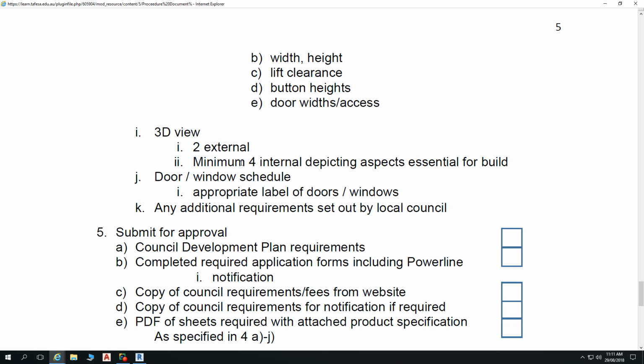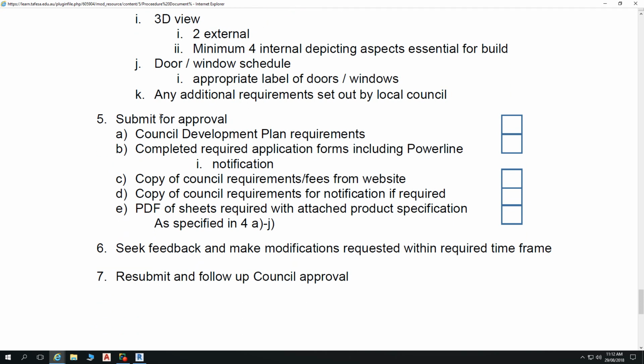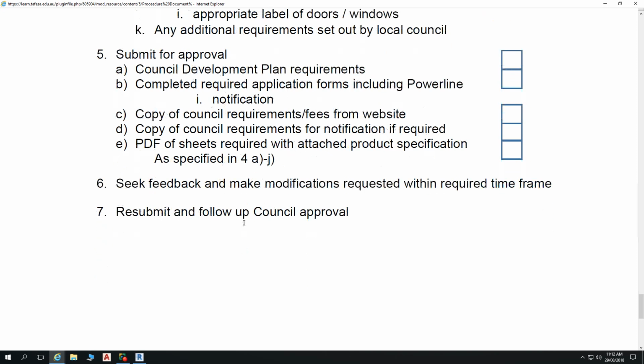3D view to external, minimum 4 internal, depicting aspects essential for build. A door and window schedule, appropriate label of doors and windows, any key requirements set out by local council, and then submit for approval council development plan requirements, completed required application forms including power line notification. So we should all be fairly familiar with that. Copy of council requirements, so fees from the website, copy of council requirements for notification if required, PDF of sheets required with attached product specification, so in regards to your lifts, and air conditioning, and then of course seek feedback and make modifications requested within required time frame. So that's about the peer checking, etc.